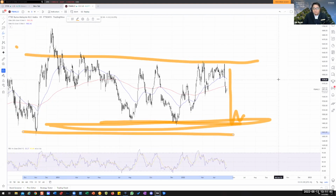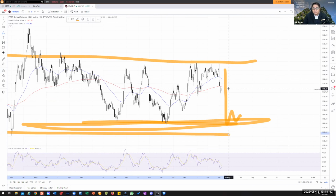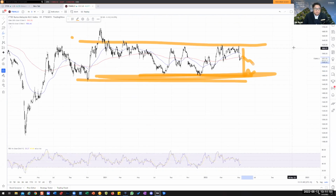So in the event there is greater volatility in the market, the KLCI could come down lower. Perhaps Ihsan later is going to highlight a warrant that is going to offer you some significant hedge, or you can just outright buy a put option.